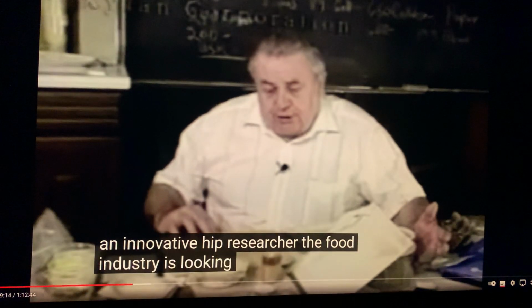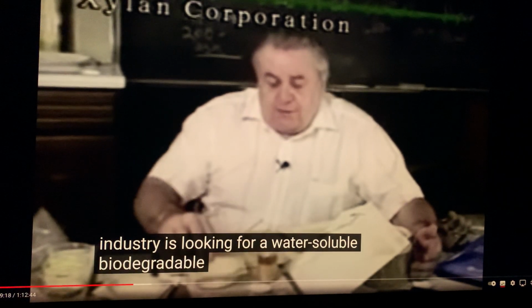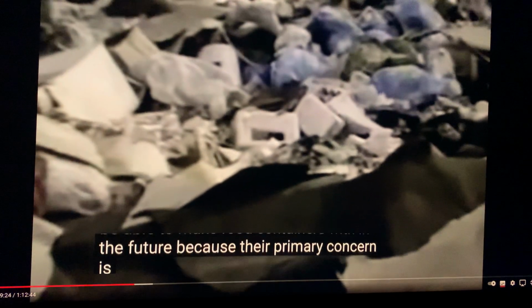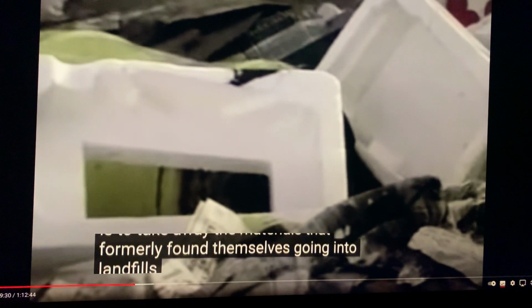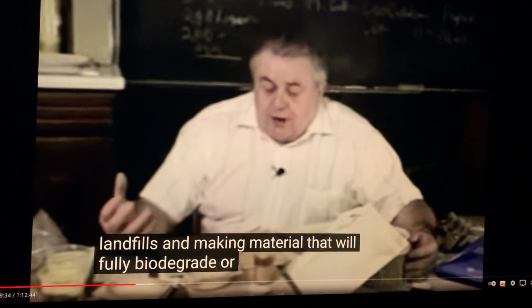The food industry is looking for water-soluble, biodegradable materials that they will be able to make food containers with in the future, because their primary concern is to take away the materials that formerly found themselves going into landfills and make material that will fully biodegrade or recycle.